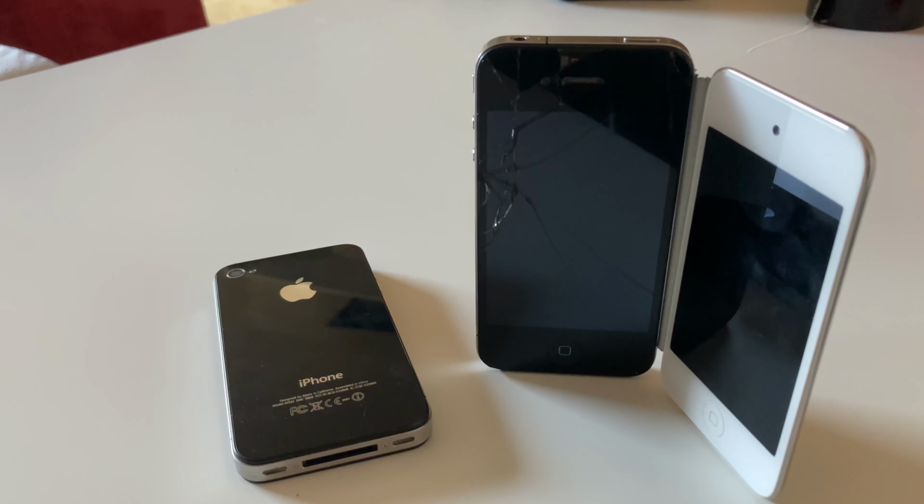So that's about all I have to say about the iPhone 4. 11 years later, still a great device. You might not want to use it every day just because you can't get all the newest apps, but I think it's pretty fun to mess around with. If you see it on eBay or something for 20 bucks, might be nice to grab one and just mess around with it.